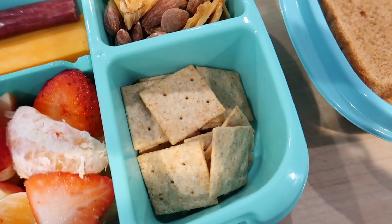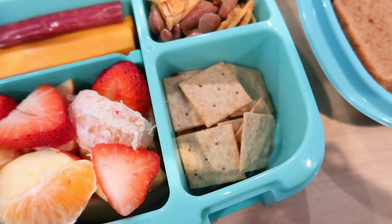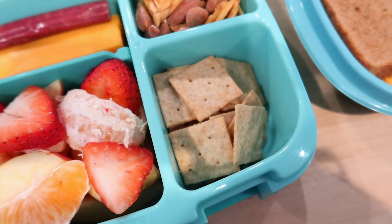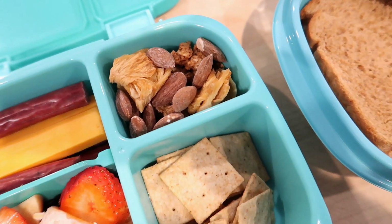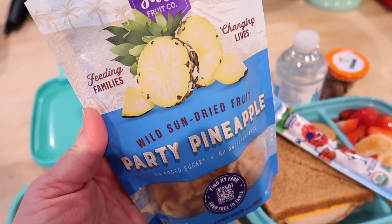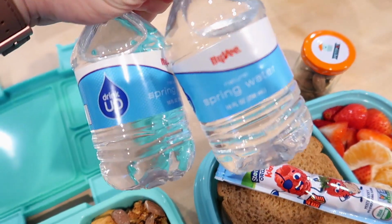And then these are the almond crackers from Simple Mills that I got from Thrive. They're really, really good. If you've never tried them, I think they taste like wheat thins. They're good, so she can eat the meat and cheese with that. And then in this section is just a little bit of granola and some almonds, and then I also put in some of this dried pineapple. I can't remember where we got this from, but it's really good. And then for both of the kids, I have one of these little water bottles.